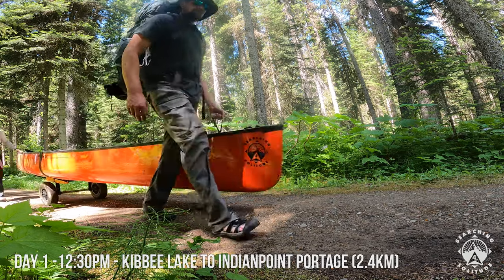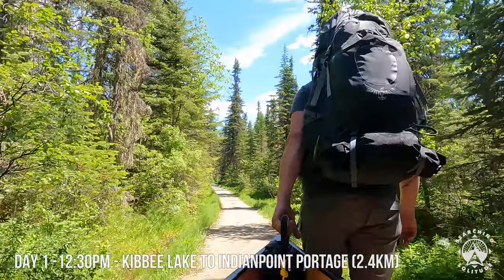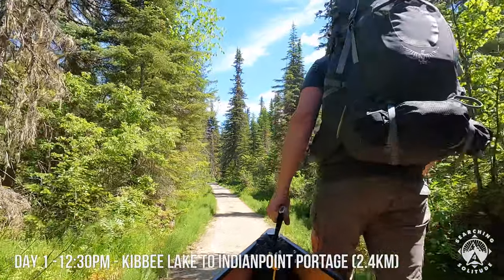After paddling Kibby Lake, we started off on the next 2.4 kilometer portage between Kibby and Indian Point Lake. This trail was thankfully easier than the first.